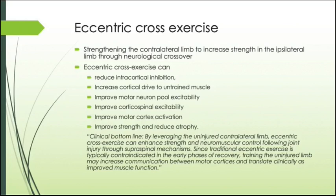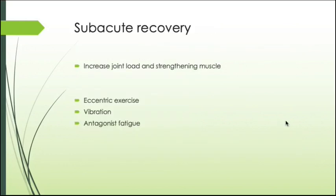Yes, potentially. So during the subacute recovery phase, our treatment goals shift from treating pain, inflammation, and diffusion to increasing joint load and strengthening of the muscle. Persistent AMI will delay these goals or lead to compensatory movement patterns during functional activity of the patient. Therefore, treating AMI during this phase could include modalities such as eccentric exercise, vibration, and antagonist fatigue.